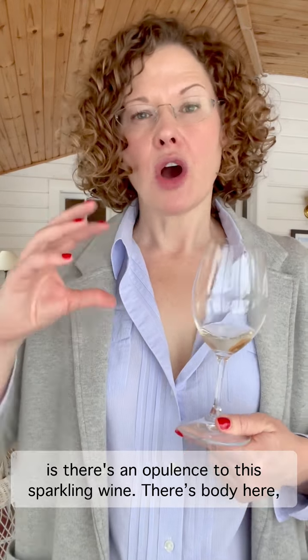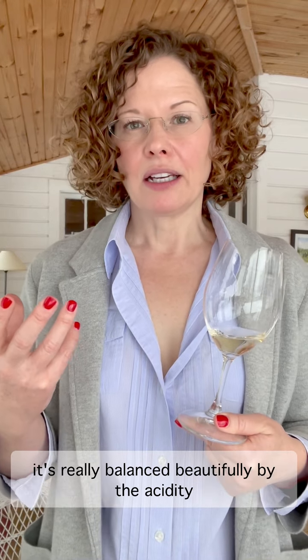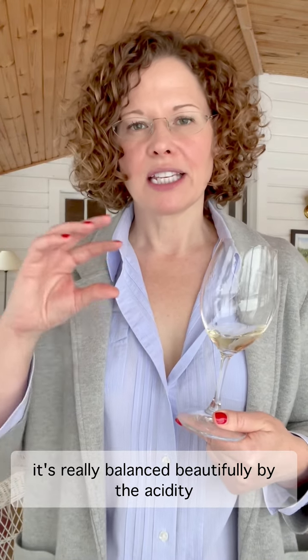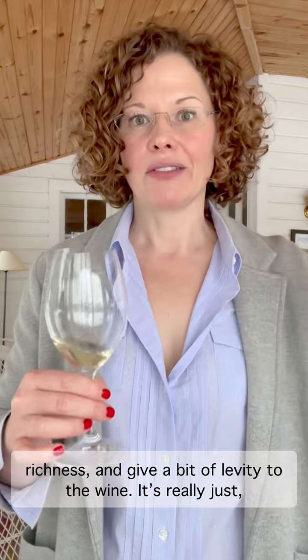But I think what I love the most is there's an opulence to this sparkling wine. There's body here, there's richness, and it's really balanced beautifully by the acidity, and then the herbal undertones help to cut through that richness and give a bit of levity to the wine. It's really just a delicious bottle of sparkling. I'm excited to have tried this finally.